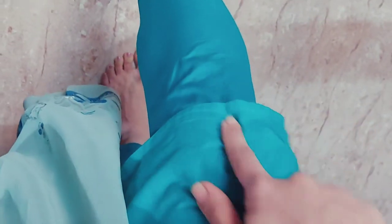They are like ankle length. They look cute. This is the length of the kurta, till my knee length. And you can see the dupatta. This has a print.